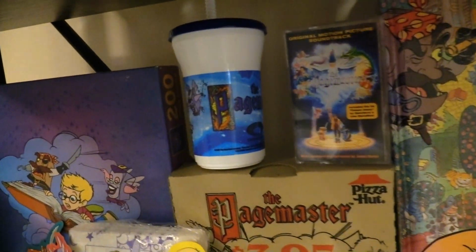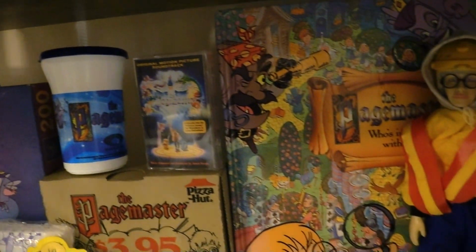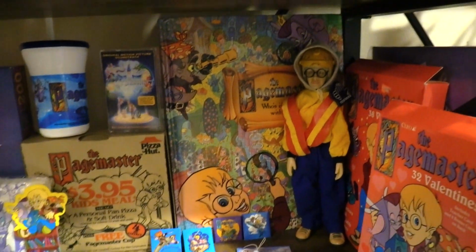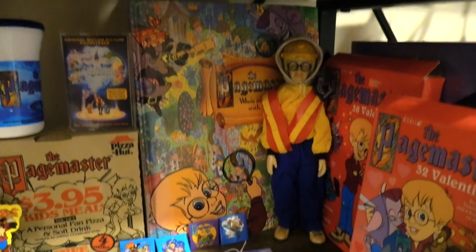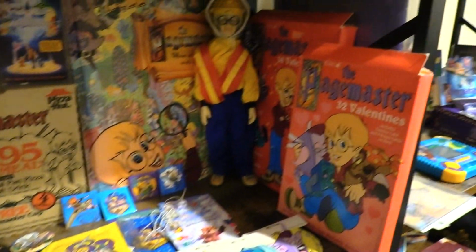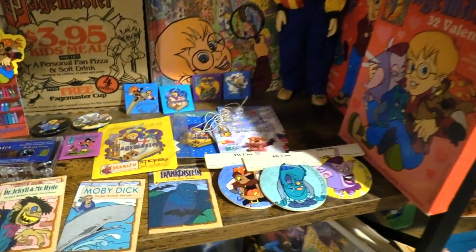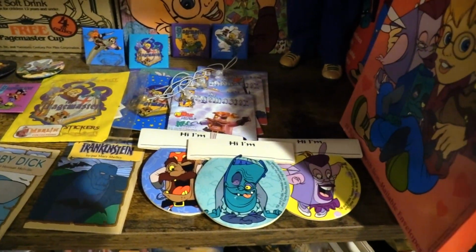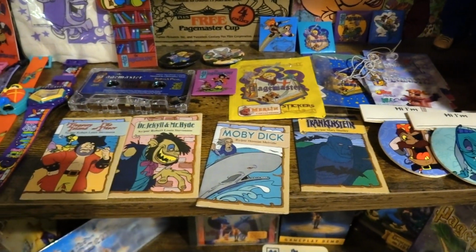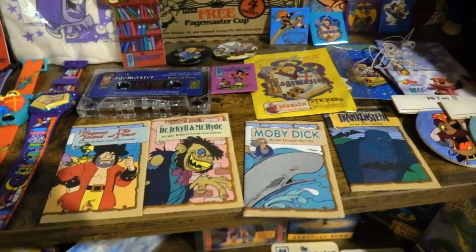Got a Pagemaster Coca-Cola cup. Audio cassette of the soundtrack. Pagemaster Look and Find. A Macaulay Culkin Richard Tyler doll. Some consider that creepy. Pagemaster Valentines. Some Pagemaster name tags. Little mini storybooks of Pagemaster from Kellogg's boxes.